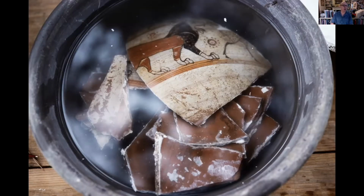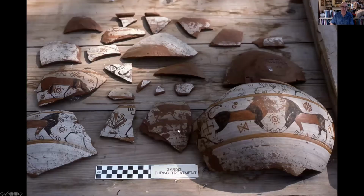After soaking in water and solvents, the adhesive has turned white, you can see on the edges here, and the adhesive residues have become soft and jelly-like, allowing the lebes, which is the vessel shape, to be disassembled and the adhesive residues removed. Careful cleaning of the surface allowed the greenish skin of burial accretion to be removed, allowing the bright, brilliant colors of the vessel to be seen again for the first time.